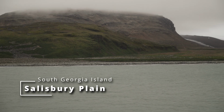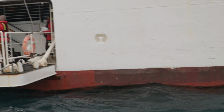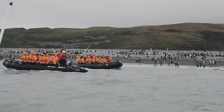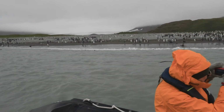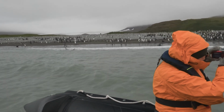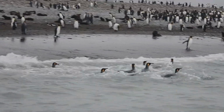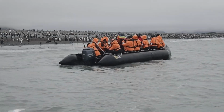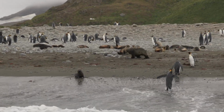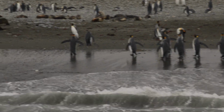When we arrived at Salisbury Plain, we couldn't go ashore due to the avian flu. So we had to settle for Zodiac cruising. Seeing the animals in their natural habitat was spectacular. Take my advice. Just absorb the scenery. Go photo on a YouTube anytime you like. But this is just incredible. Every time it's different. There were elephant seals, lots of fur seals, and almost 500,000 king penguins.